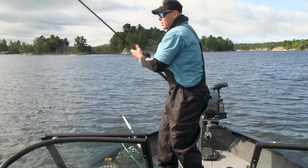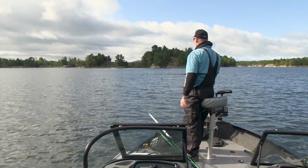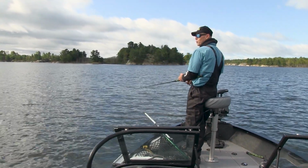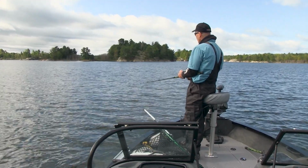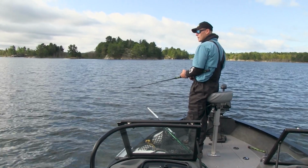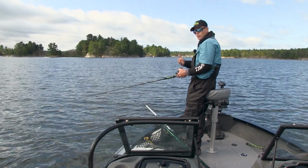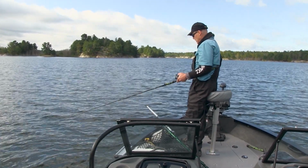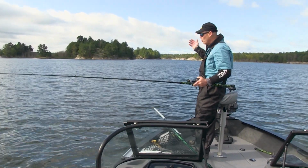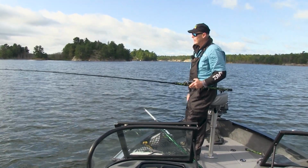I'm not even in a good spot right now, but I'm casting this out. I tighten up before it lands just so it lays straight. I'm just going reel, pause. Reel, pause. I'm in the weed bed now. Reel, pause. Reel, pause. I'm not working this aggressively. It looks natural to these fish. And something I have thought of trying, and lo and behold, I don't think I was casting this for 10 minutes and got that giant. I just knew it was going to work.